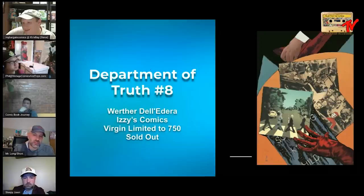Yeah, I mean, it's limited to 750, so if it catches on, it could definitely do something. But the Abbey Road, the Kennedy pictures, it's pretty powerful. Yeah, subtle. It's definitely a standout compared to the rest of the covers that they have. Makes me smile. It's a good cover. It's fun. It makes you think.